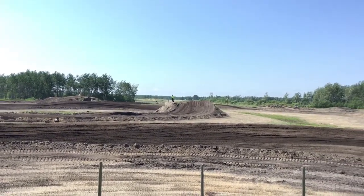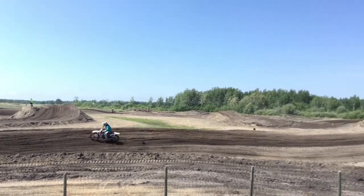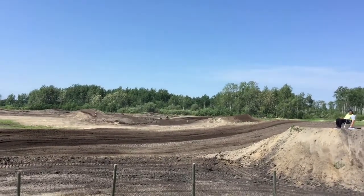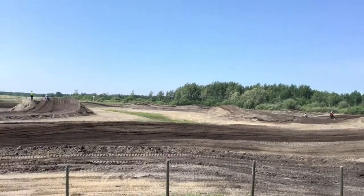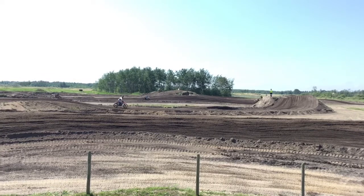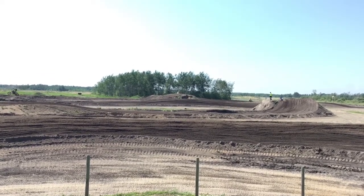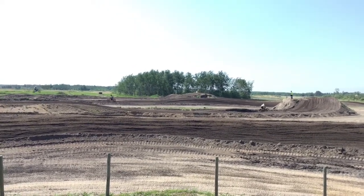Still holding the points lead for the day though, or in this championship, is Corey Perron. Always takes home that second place spot. Good to see Corey Keys race all the way to the checkered flag there, as he was able to give Jordan Urich a look right down to the checkered flag.